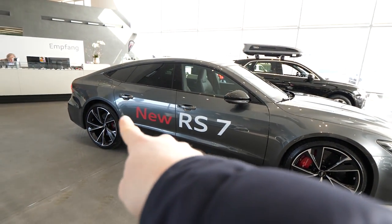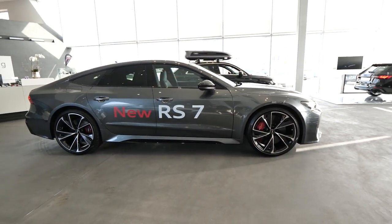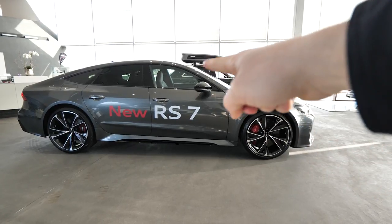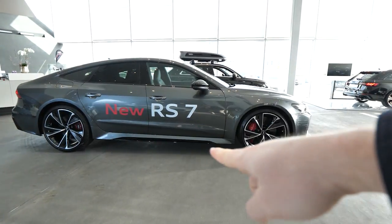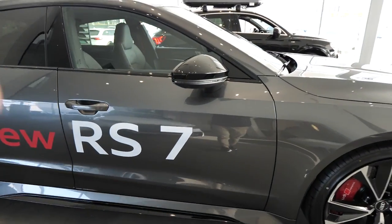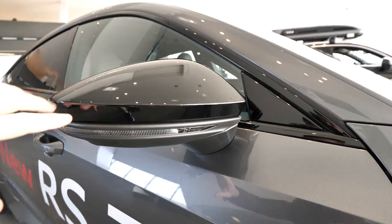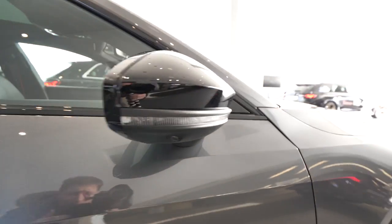And look at the lines, guys, on the side of the car. Look how beautiful they did it. I think this is the most beautiful car in this class, in my opinion. Also, the aerodynamics of the car, the design, you can see it's so nice. I'm not sure what the drag coefficient is, but I'm sure it's pretty awesome.